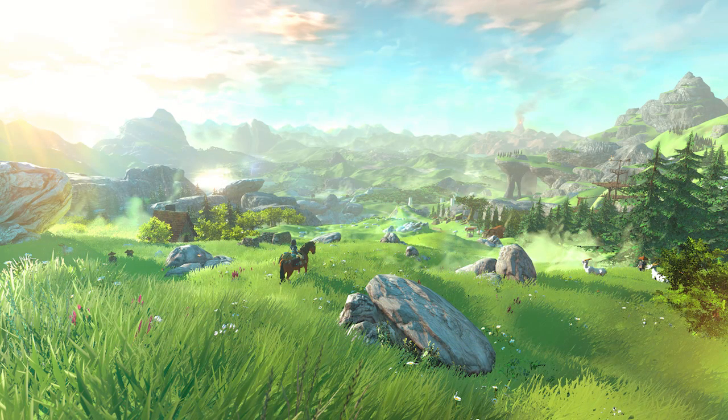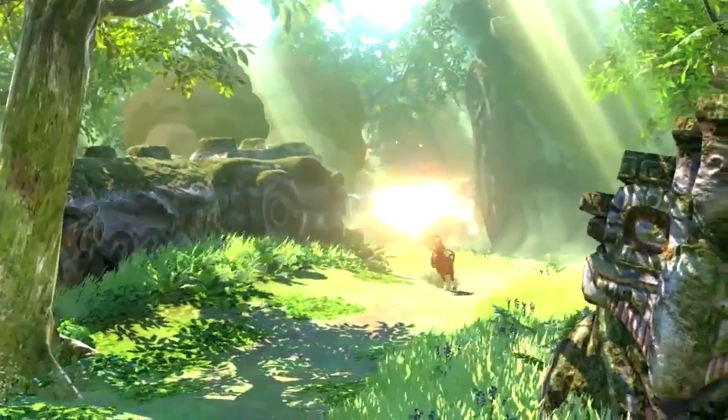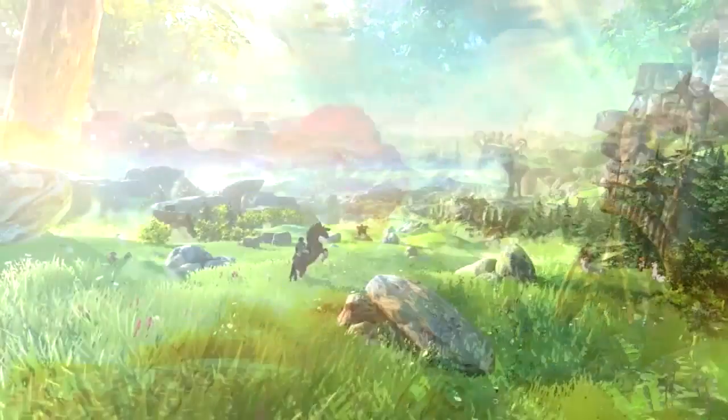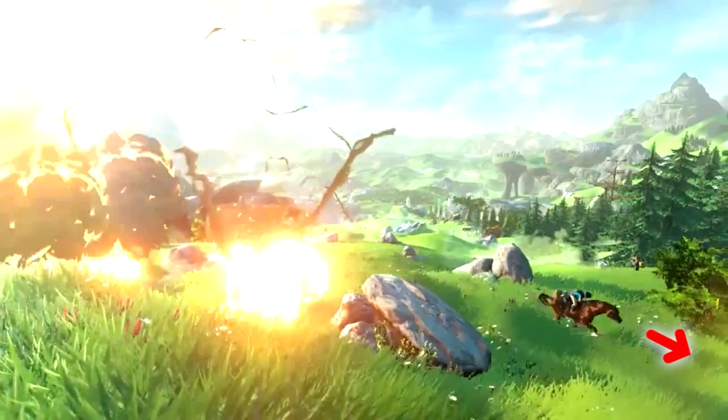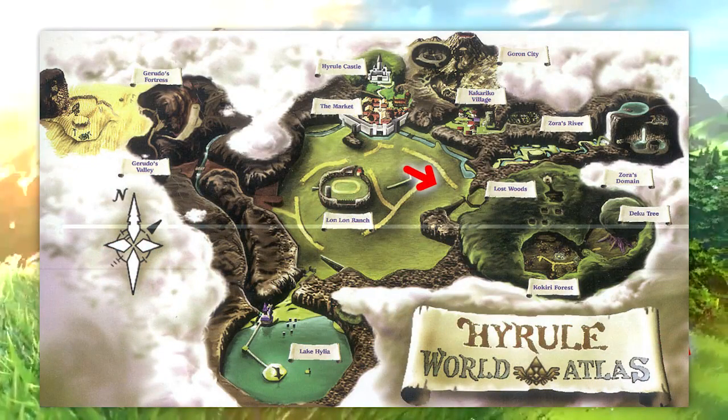Apart from these, I can't say I can spot anything that seems familiar, although we do eventually get a glimpse of what's likely the forest area of Zelda Wii U, which based on the route that Link took, lies to the southeast part of the map, which is also similar to Ocarina of Time's layout.